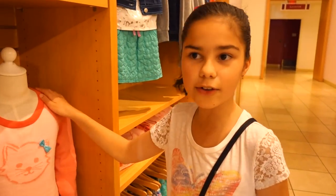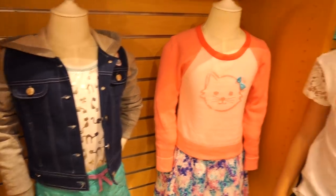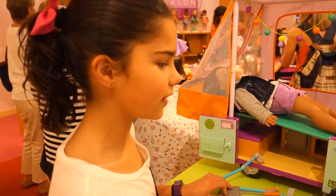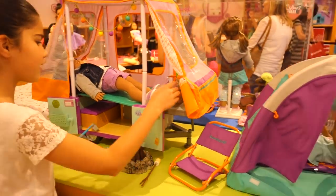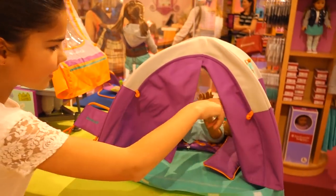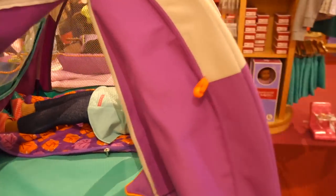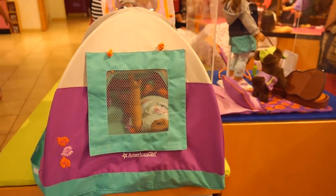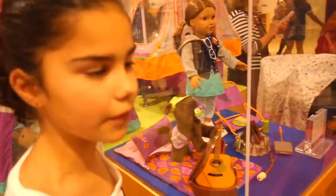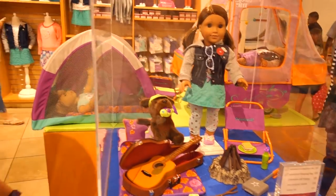Over here is the girl size sweater. I really want this. Girl inside there. She must be very tired. And over here is another campfire set. Her music guitar. And look at the dog.